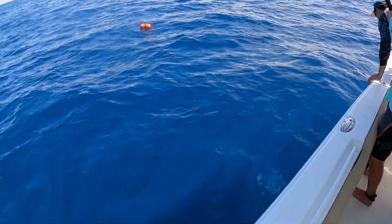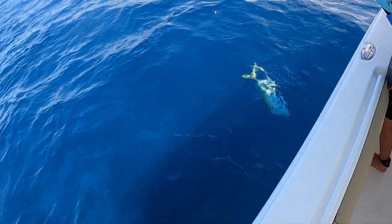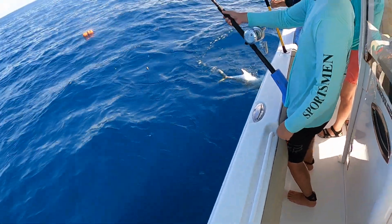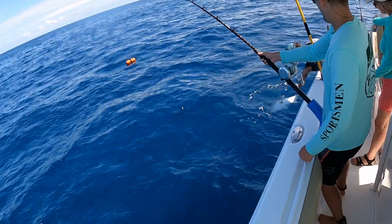It was a yellow jack. He had his heart palpitating. God, that thing's huge. Holy shit! World's largest jack crevalle. You want a picture with him? No.